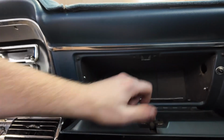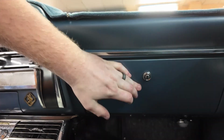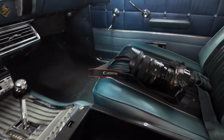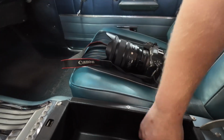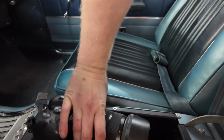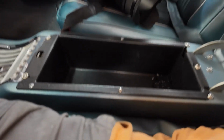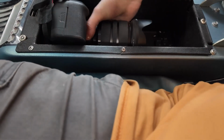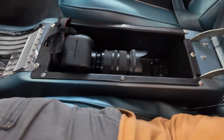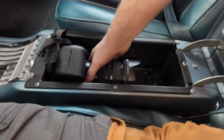You also have another storage place, but it doesn't have a key or a lock. You can't lock it, which is this center console right here. And it's also fairly big. It tapers. And the camera almost fits in there, but it won't shut 100%. Almost, though. If I took it apart, it would totally fit.